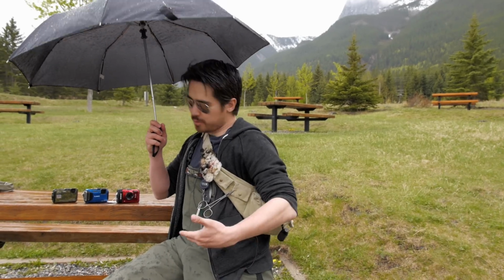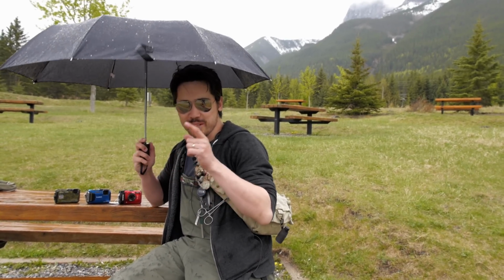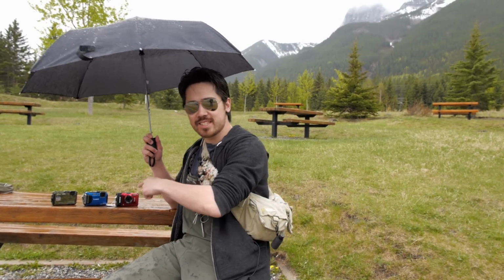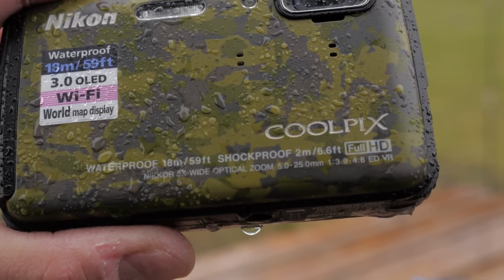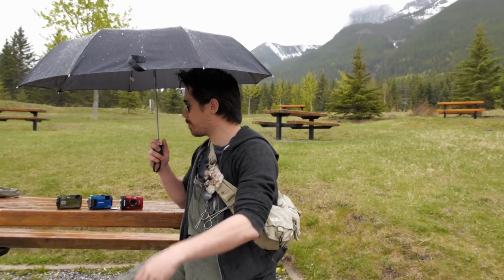Now, I know I've got waterproof pants on, but it's raining pretty heavy out here, so I've got the umbrella, which means Jordan is soaking wet right now. But it's a good opportunity here to talk about lenses now on the cameras. Now, the Nikon AW110, you've got a 5x zoom, nice big range, 28 to 140, 3.3 to 4.8 aperture, so it's a good all-round purpose lens.